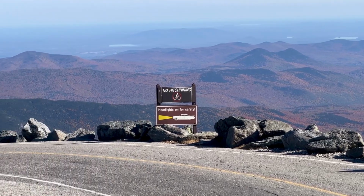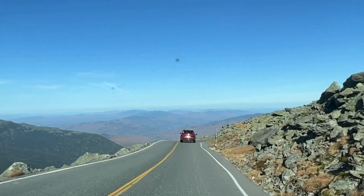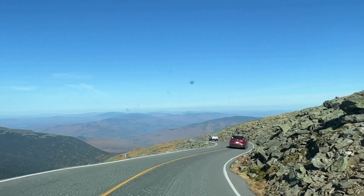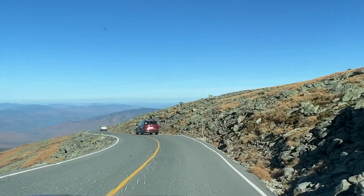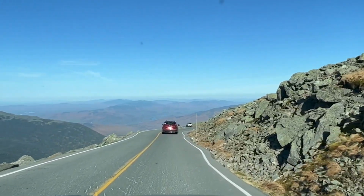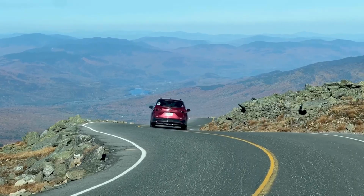Now it's time to head back down the mountain, which is not for a squeamish driver as there's no guardrails. However, I have noticed in older videos a lot of this road was still dirt, but now all those portions have been paved over, so it is paved all the way to the top. Make sure you use a low gear and don't ride your brakes too heavily.